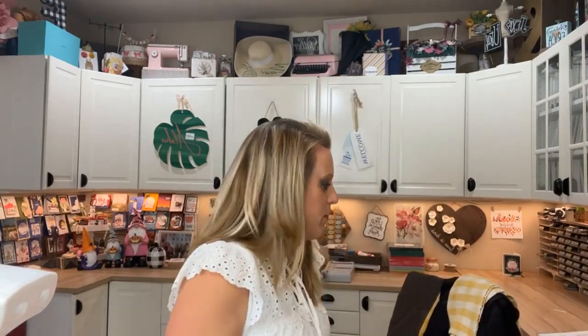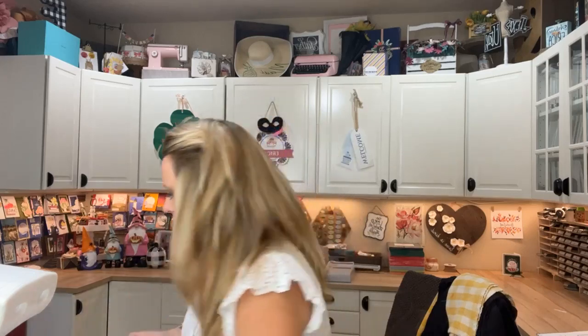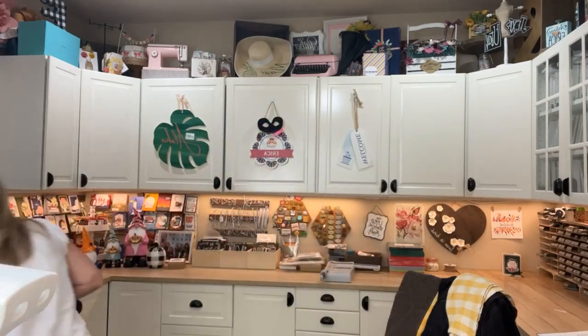Time-wise, and hold on, my dog is waiting for his cookie. Hold on, here you go, Mac. He's going to stare at me for the next hour if I don't give it to him. So, you know, we're doing it.